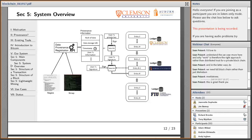So the system is, you have your data inputs. In this case, we're talking about a security application, so you would have security logs that go in through the data provenance system that registers it. You'd have a hash of the data. We decided not to store the data inside the system. We're just storing links to the data, a timestamp, the user's information, and then that's signed.